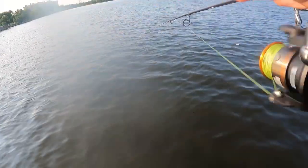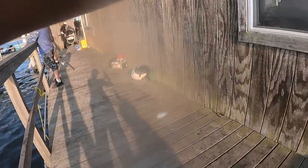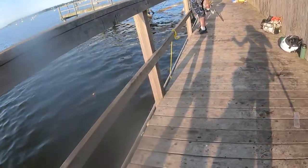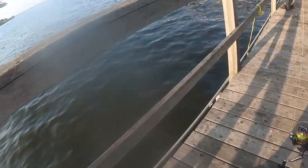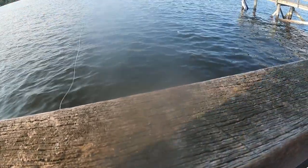Bro. Curse of the camera, bro. What's going on here? Yes, there we go. Number three. Oh, whoa. That's another tiny one. Goodbye. At least you got one on camera. Where's that 12-incher at?